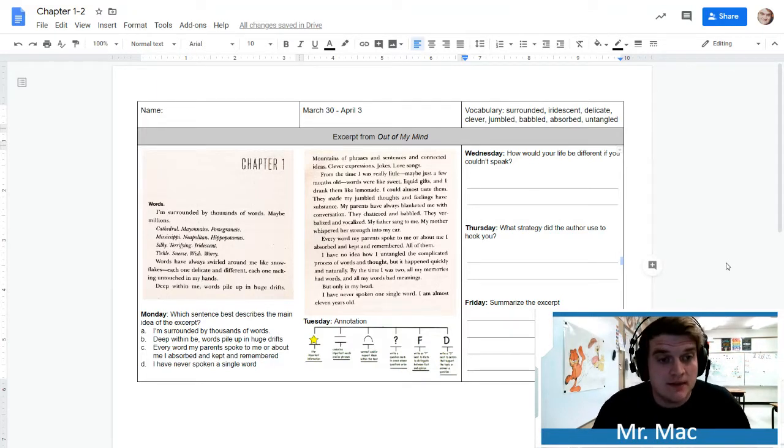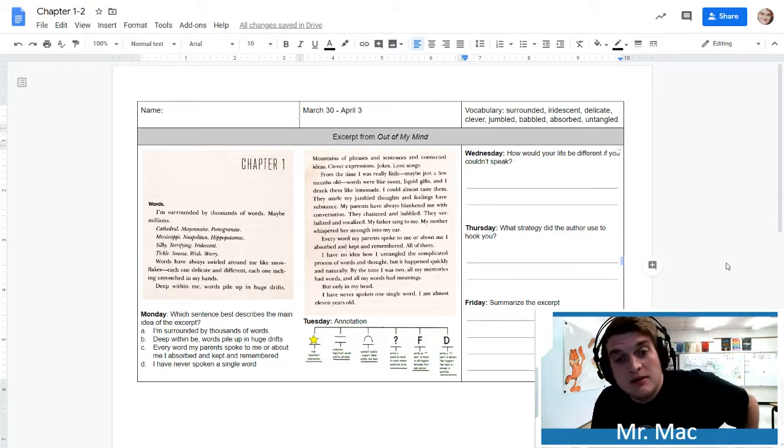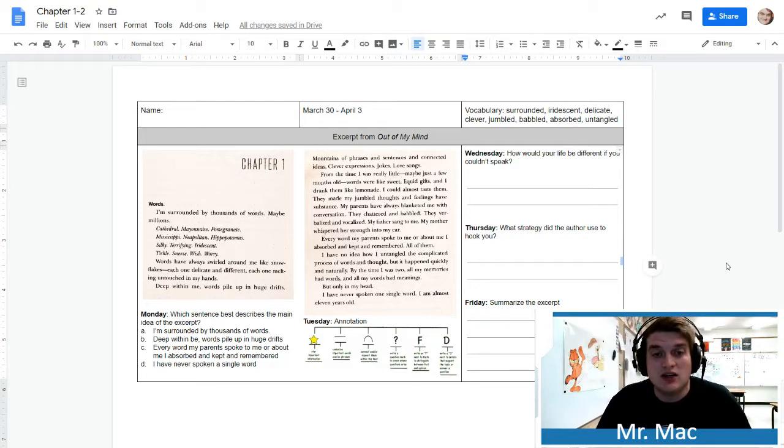Chapter 1, Words. I'm surrounded by thousands of words, maybe millions. Cathedral, mayonnaise, pomegranate, Mississippi, Neapolitan, hippopotamus, silky, terrifying, iridescent, tickle, sneeze, wish, and worry. Words have always swirled around me like snowflakes, each one delicate and different, each one melting untouched in my hands. Deep within me, words pile up in huge drifts, mountains of phrases and sentences and connected ideas, clever expressions, jokes, and love songs. From the time I was really little, maybe just a few months old, words were like sweet, liquid gifts, and I drank them like lemonade. I could almost taste them. They make my jumbled thoughts and feelings have substance.